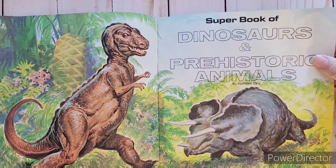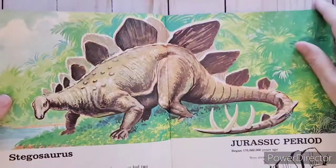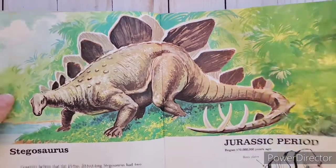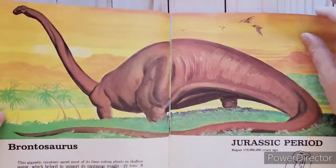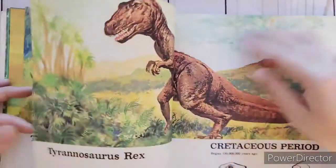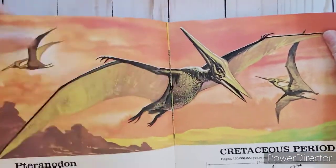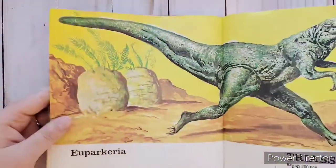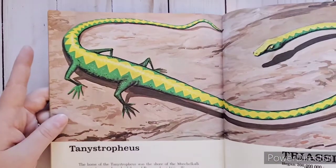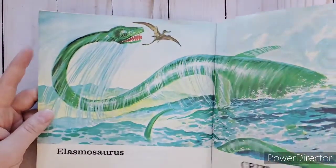But this one was 1978, so this is kind of an older one. I do like the illustration though, the bright colors and stuff. This is really cool. And then there are special things about the dinosaurs. I'm really loving the illustrations in this. Love the pteranodons. Cretaceous period. And it's got some prehistoric animals in here too. Look at the neck on that one. So yeah, it was really cool. I had to get that one.